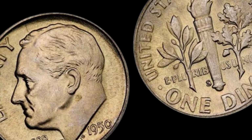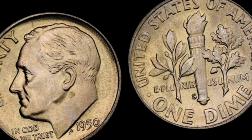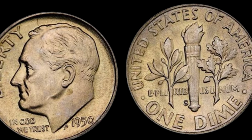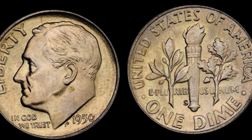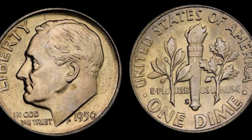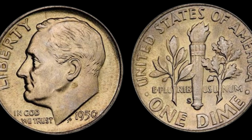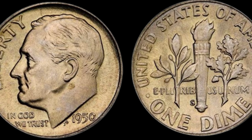Alright, so let's talk about the current market value. As of today, the highest recorded sale for the 1950s Mintmark 1-cent dime is a whopping $64,100. But keep in mind, not every 1950s dime is going to be worth that much. The price depends heavily on the coin's condition, rarity, and demand at the time of sale. Right now, the market for rare coins, especially error coins, is hot. Collectors are willing to pay top dollar for unique pieces.